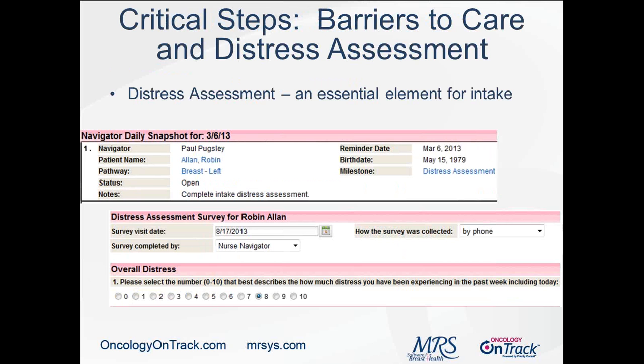After that intake has been established, we need to make sure to complete a barriers to care and distress assessment. Here we've got a couple sample screenshots on tracking that patient into that distress assessment form. Being able to track when the data is collected, how it's collected, overall distress level is crucial for a good distress form. In this sample navigator daily snapshot, we see that our patient needs to have that distress form completed today.